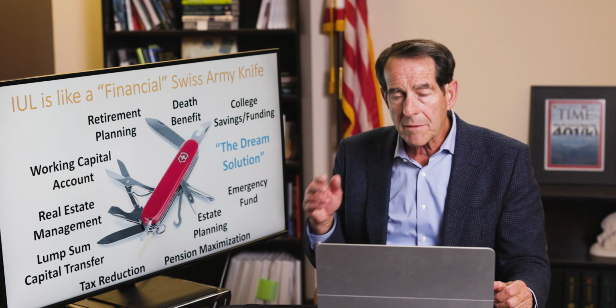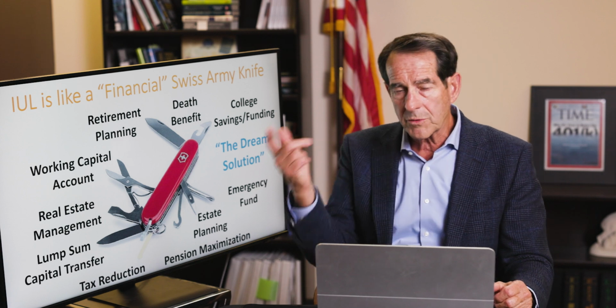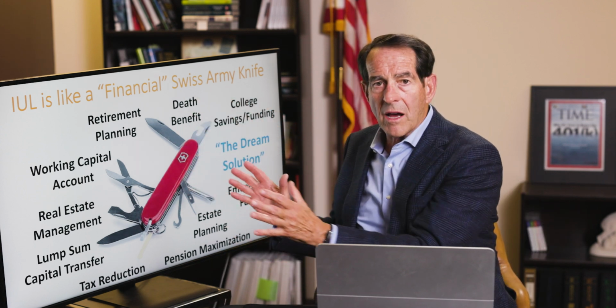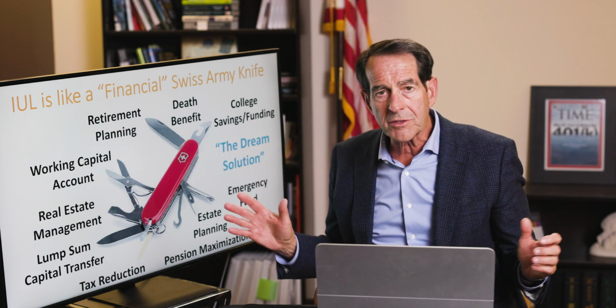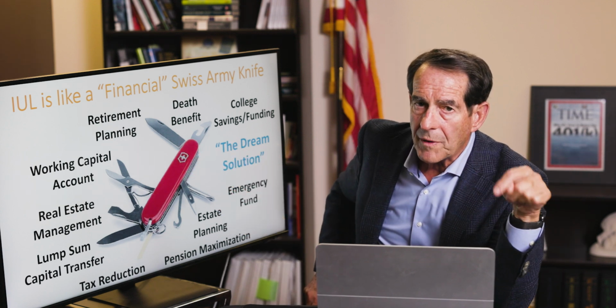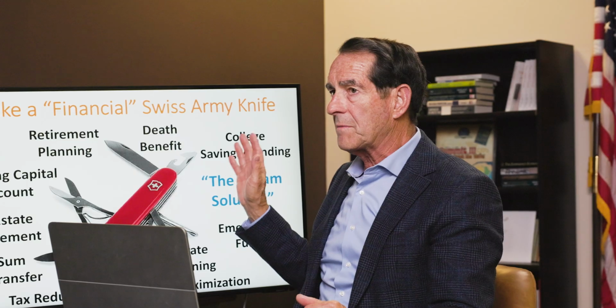And they realize the banks and credit unions take 30 to 40% of the money you put there and put it into insurance companies. Just bypass the middleman. When people begin to learn about all of the blades on this financial Swiss Army knife, maybe they have room in their first IUL policy. Sometimes when I set one up, I go around this financial Swiss Army knife and make sure we're setting up an IUL to accommodate all of this.